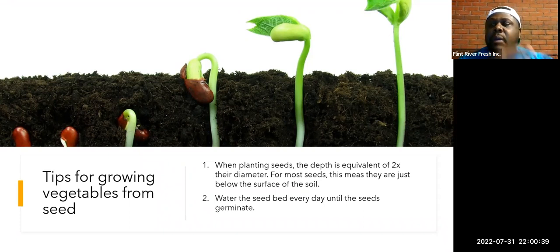And the other thing I encourage people to do, you want to have some sort of mechanism to keep your seed bed moist, especially during that first 7 to 14 days, as a seed is going through its process of breaking its outer shell and allowing its roots to take root. You want to make sure you keep it wet, moist, because if it dries out, you could end up damaging the plant that you're trying to grow. It won't germinate, it won't fill, and now you just have a space that's empty. So you want to keep your bed moist and watered every day until the seed germinates.